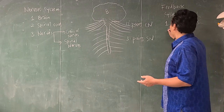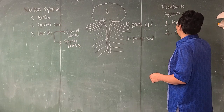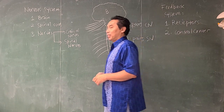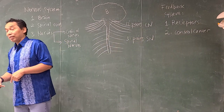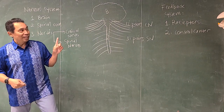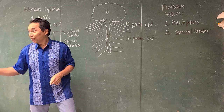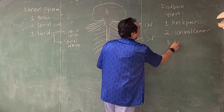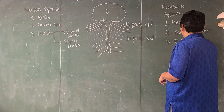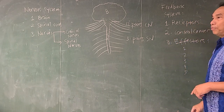Right? What is the second component? Yes, control center. Control center. And this is the one that will process that information from the receptor. You guys get it? And then what happened after that? The control center will produce an order. And the order goes to the effectors. And again, we have 5 types of effector over here.